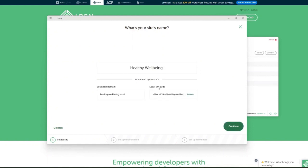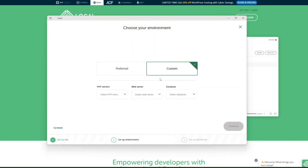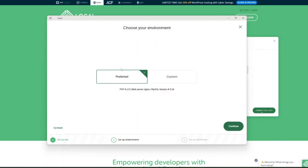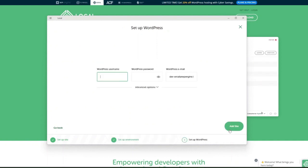and you can give it advanced options as well, like what you want the site domain to be and what you want the local site path to be, so where exactly all the files are saved. I just want to click on continue. And what's really good about Local by Flywheel is that you can have custom environments as well, so you can choose which version of PHP you want, which web server, what database. If you choose preferred, it'll just use the most up-to-date versions of everything, but if you want to use a more custom version, you can. And then you just want to click on continue.